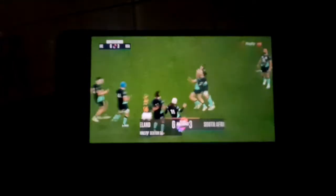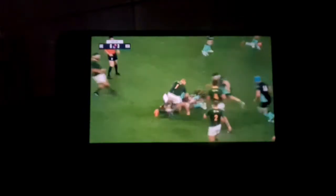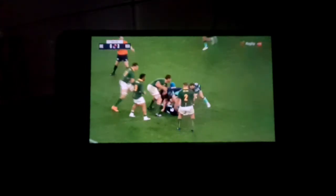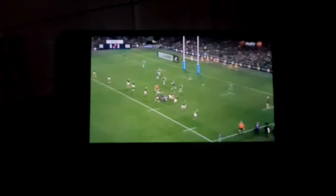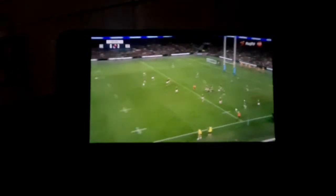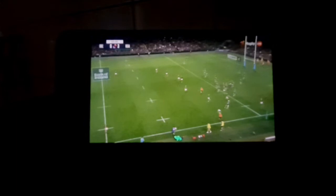Phillips goes deep. Doris claiming the restart. Jamison Gibson Park back for Jimmy O'Brien, who clears off the left boot. Decent clearance too from the debutant.